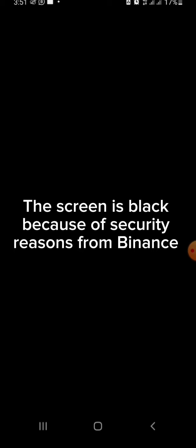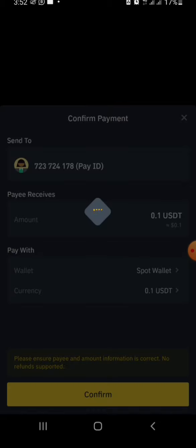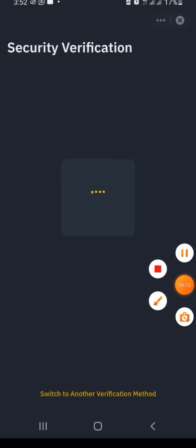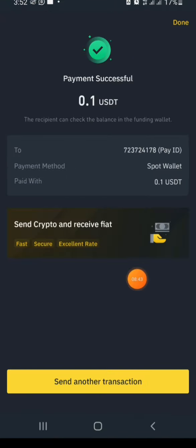So basically, let's just add 0.1. You don't necessarily need to send 1 USDT, so let's just add 0.1. That's 10 cents that we are sending there. Okay, that's correct, everything. So you click confirm. So the payment is processing. So I've just been verified. Boom, that has been sent.